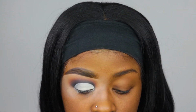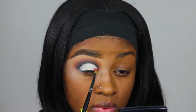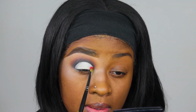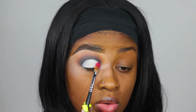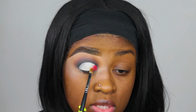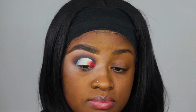Let me get a little bit closer because you know your girl kinda had a little trouble seeing from this far. I'm just going to pat this color on the inner portion of my eye. I'm going to go next to this red with some orange. You want to start off by lightly tapping the shade on first, and then once you get a nice base layer, then you can start building the color up.